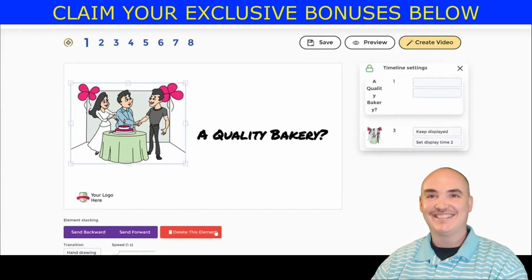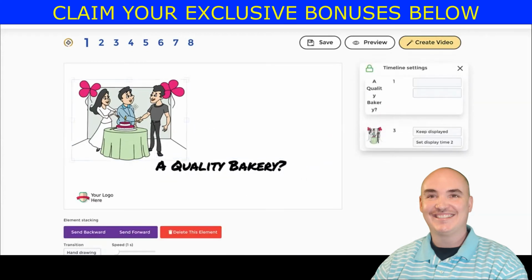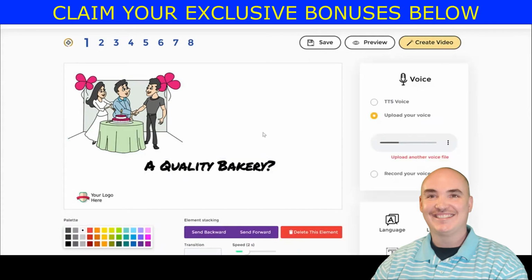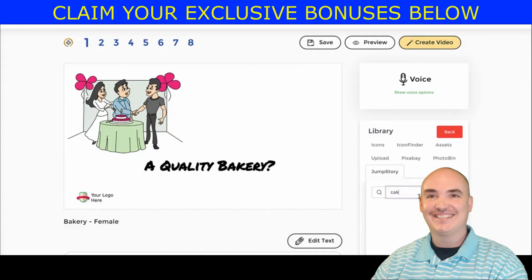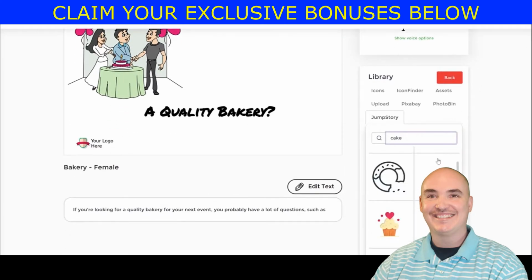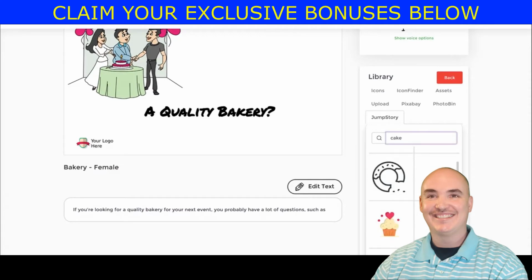Or let's say I can even go a step further and I can add multiple elements as well. So what do I mean by that? So because this can be moved around, I can put this here, and I can also put another element here, could be a doodle element and so on. So for instance, let's say I wanted to add a cake. Okay, I can come in here and we can get all these assets for a cake, as you can see here. So which one do we like here?